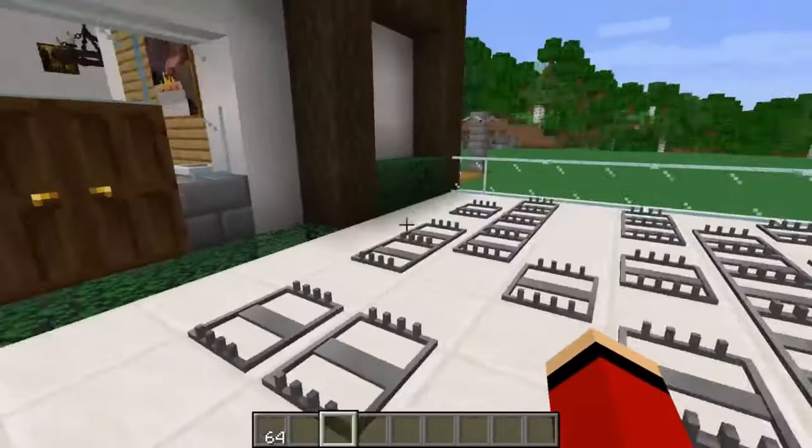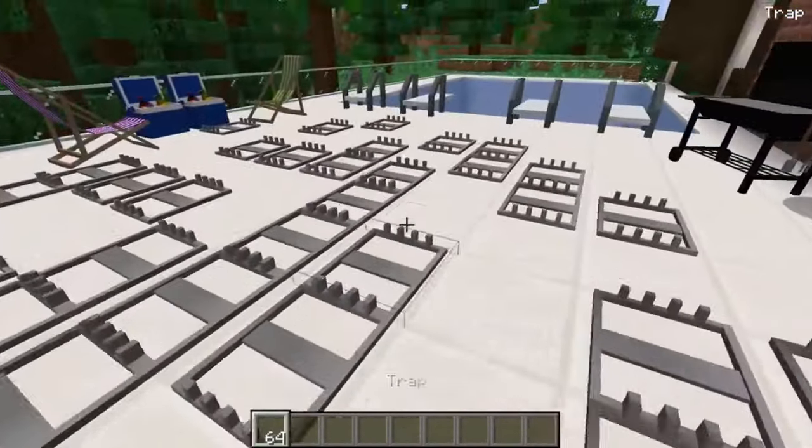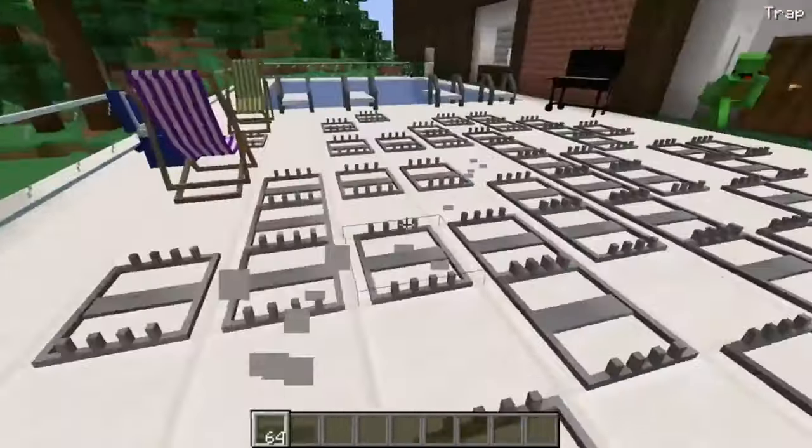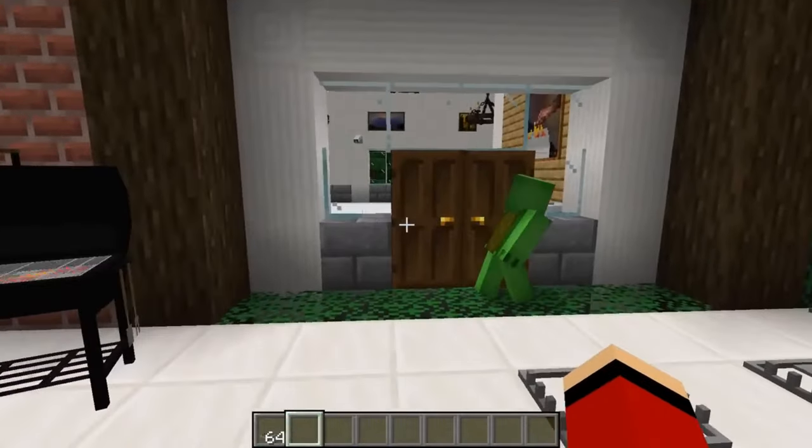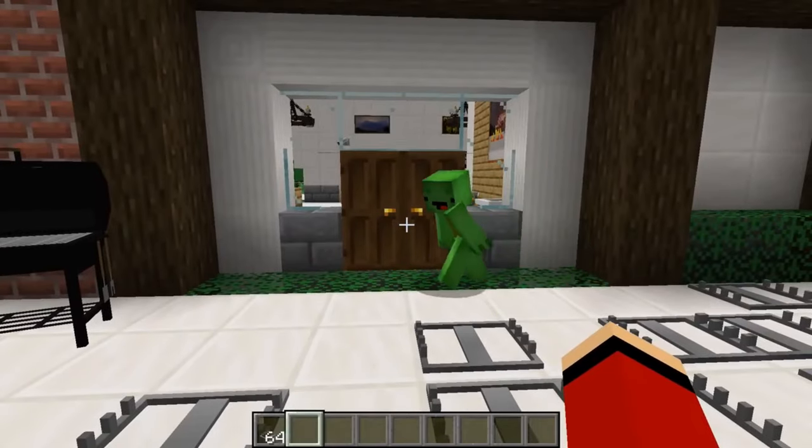I think we should be good with so many set up. I think so too! Did we use too many? Oh well, with these traps out here, there's no way the kidnapper will make it to the back entrance through the poolside area.